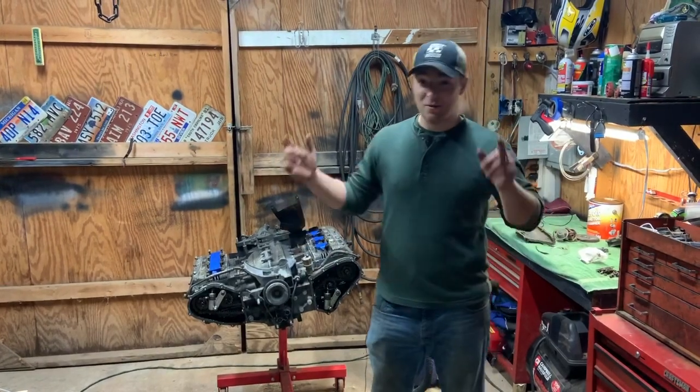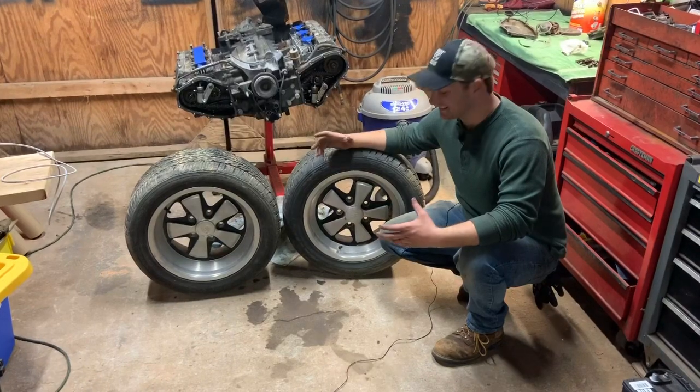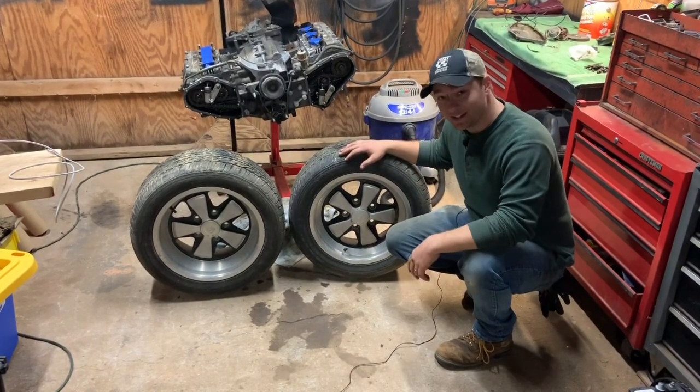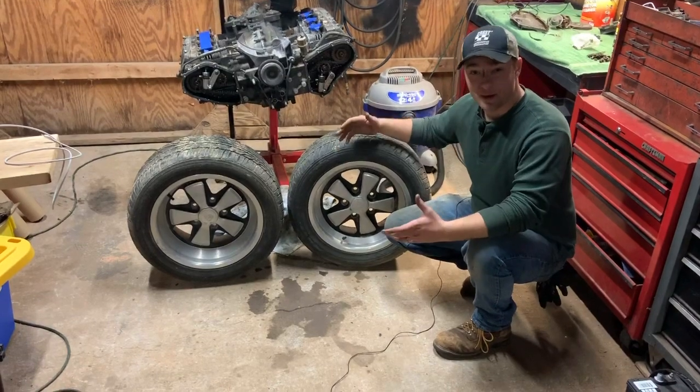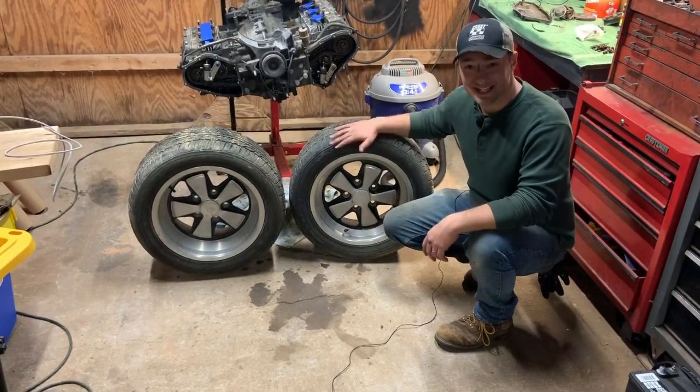Before we head out, I got one surprise I want to show you guys really quick. All right, check it out. Got a new set of wheels for the car. It's a set of aftermarket. Going along with being on a budget, we were able to get these pretty reasonable. We paid $550 for the full set of wheels and tires.